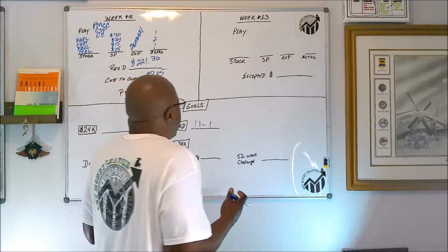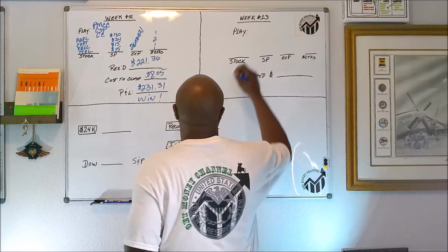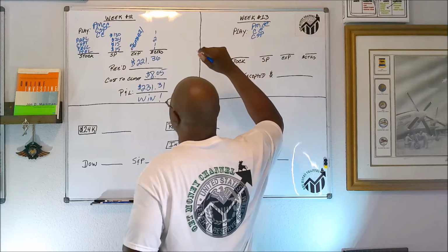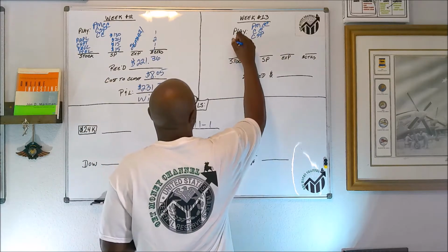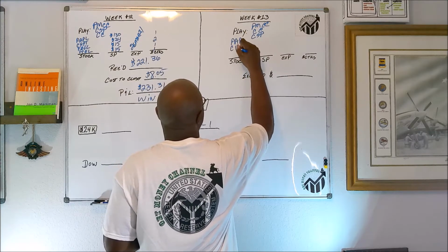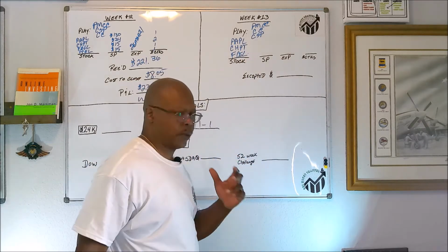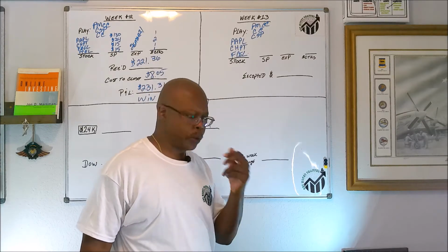So week 13, realistically, with the same stocks, we're looking at really pretty much the same plays. Poor man's covered call, and possibly cash secure put. We're going to have 3 stocks to work with: Apple, ChargePoint, and FCEL. All right, the strike price, we don't know right now.